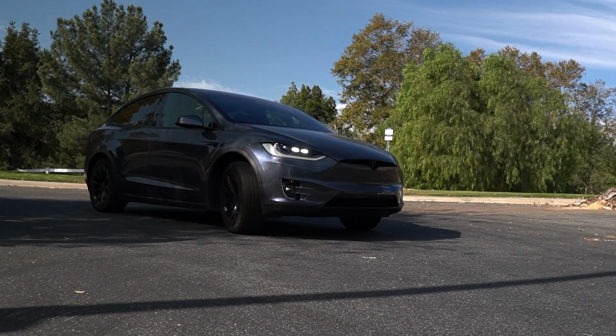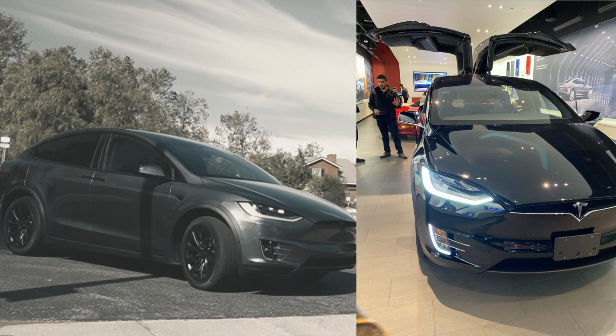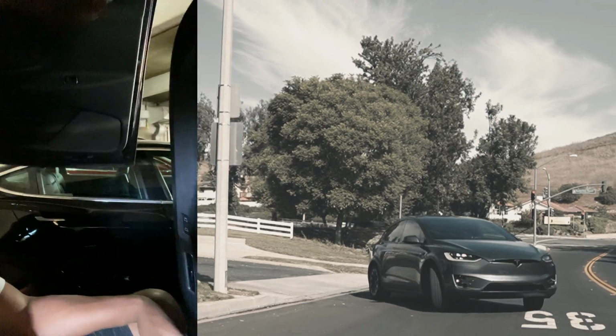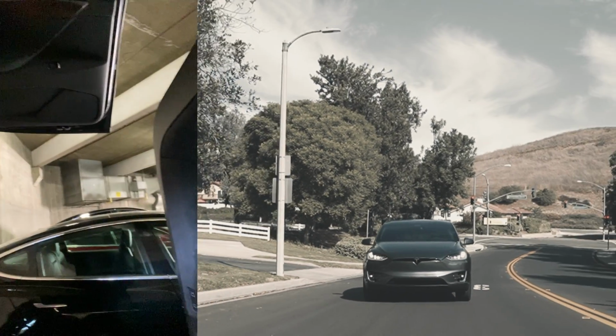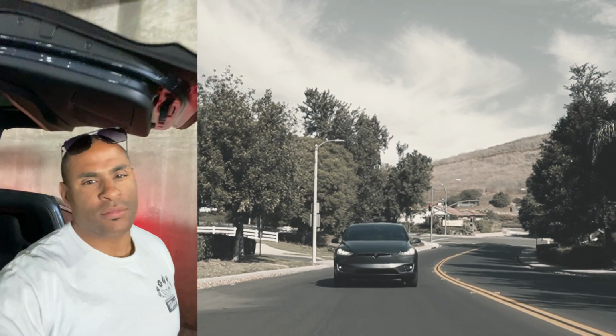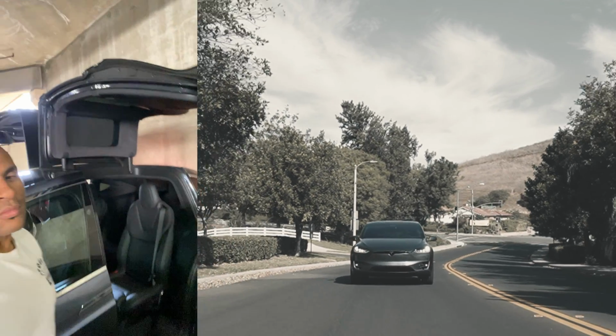Welcome to the Cobra Pit. Now I'm gonna break it down for you. When I bought my Model X, I went into the showroom in the mall, test drove it, fell in love with it. We came back in, I filled out all the paperwork online in the showroom. I mean, the same website that I could have done from home. So there was no real advantage to that.